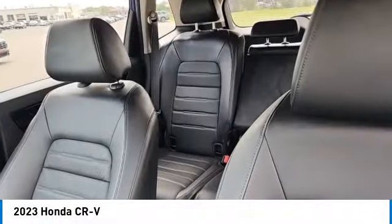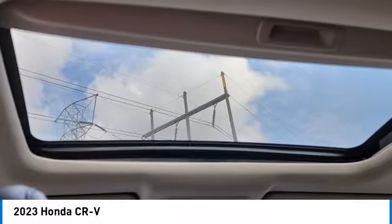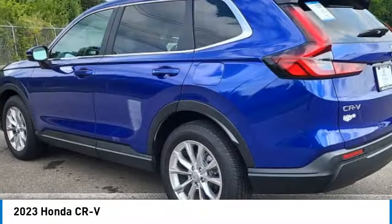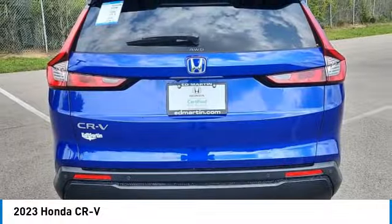Here are some of this vehicle's great options: rear spoiler, power lift gate, brake assist, remote keyless entry, speed control, power moonroof, four-wheel disc brakes, electronic stability control, traction control, rear window defroster.